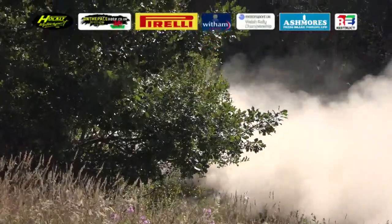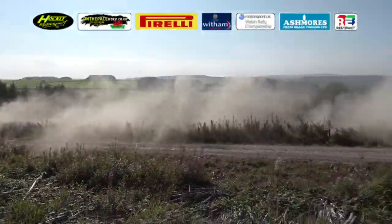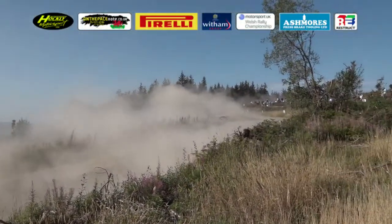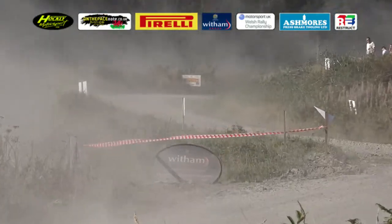Car 159. Who doesn't love a wide arch Micra? Edward James, Charlie Mason in the Micra kit car. EJM preparation built car. Doing really well this morning.